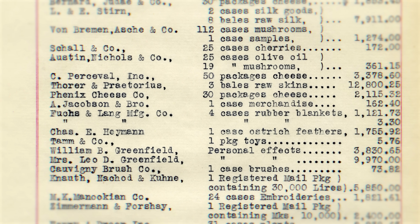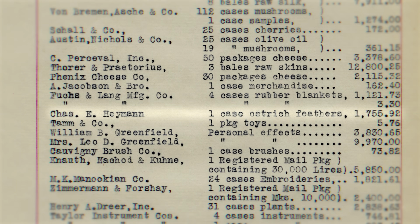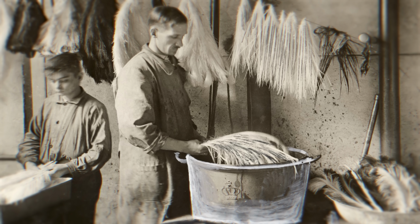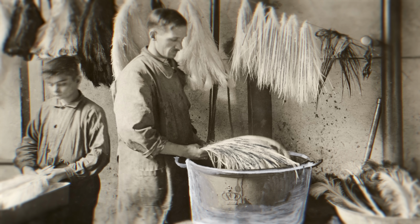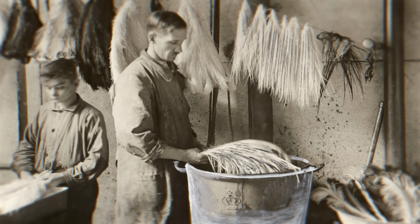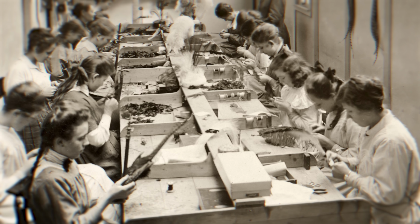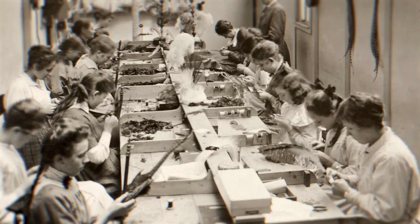Perhaps somewhat surprisingly, there were several cases of bird feathers shipped, about 12 cases of ostrich feathers in particular. Hard as it may be to believe though, these were some of the most valuable items aboard the ship when she was lost. At the time of sailing, only diamonds were worth more per weight than ostrich feathers. The feathers aboard Titanic were insured for what would be about $2.3 million in today's money. So why would bird feathers of all things be so valuable?